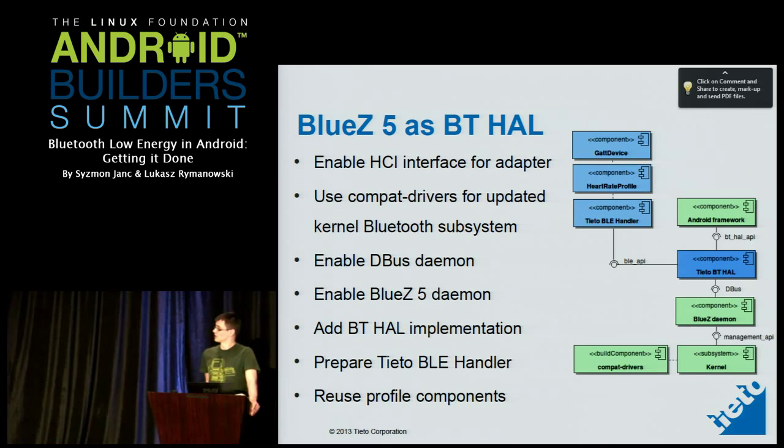We need to re-enable the DBus daemon. Fortunately, the code was not removed, so we just had to add it to init to start it, and that was it. And the next thing was bringing Bluez 5 back to Android.